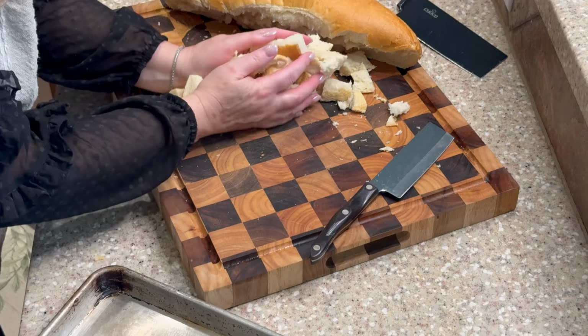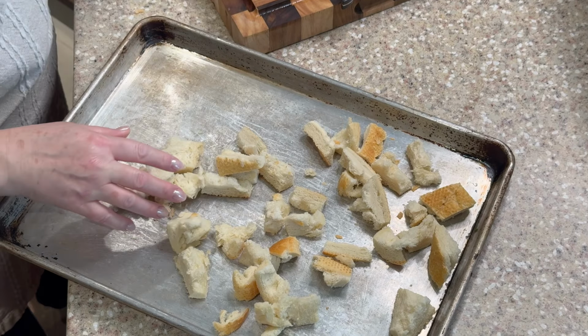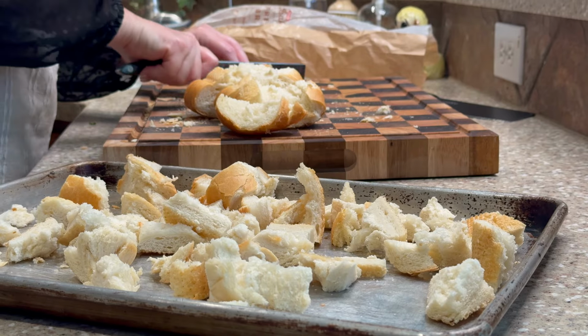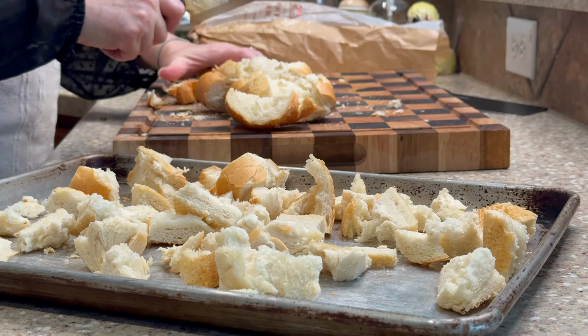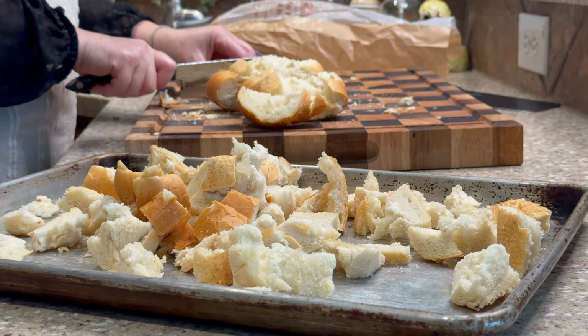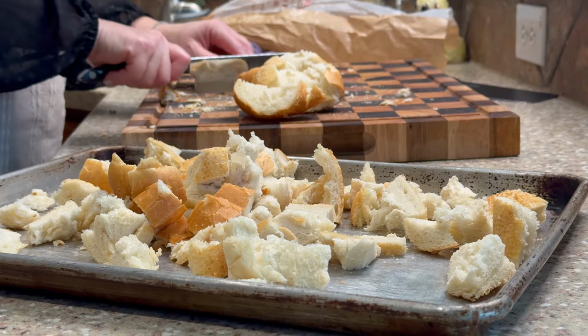So I'm cutting it up and I'm gonna pop it in the oven for just a little bit to dry it out. Or you can cut it up and leave it sitting out on your countertop overnight. You could cover it with a dish towel, and that way it dries out. We need for this to be dried up and a little more hard and crispy to turn it into our stuffing.